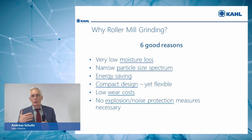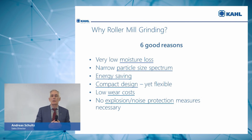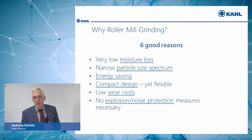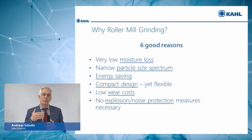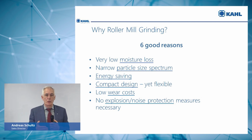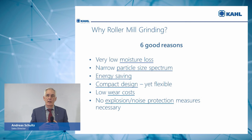Let's say, what is the advantage of the roller mill to grind, and not the hammer mill? We have 6 really good reasons. First reason, and in my opinion the most important, is the low moisture losses. When you pass the product through the roller mill, you lose nearly no humidity. If you pass the same product through the hammer mill with all the suction of air, you normally have a loss of between 1.5–2% of humidity.